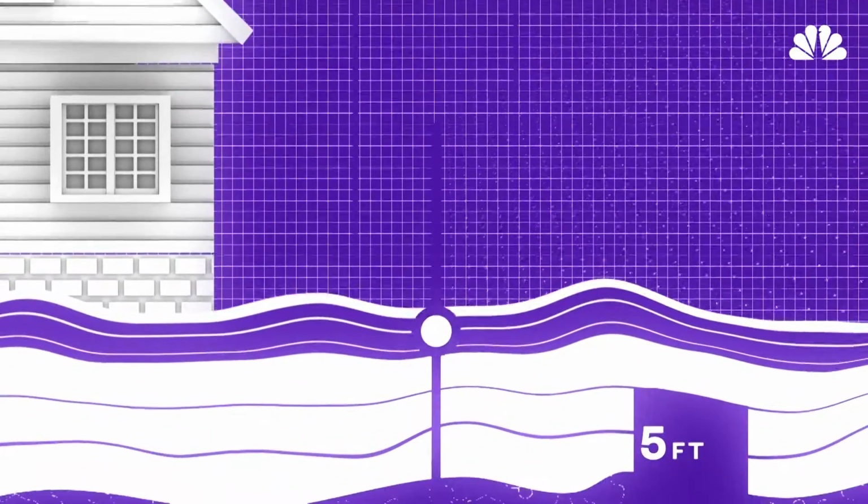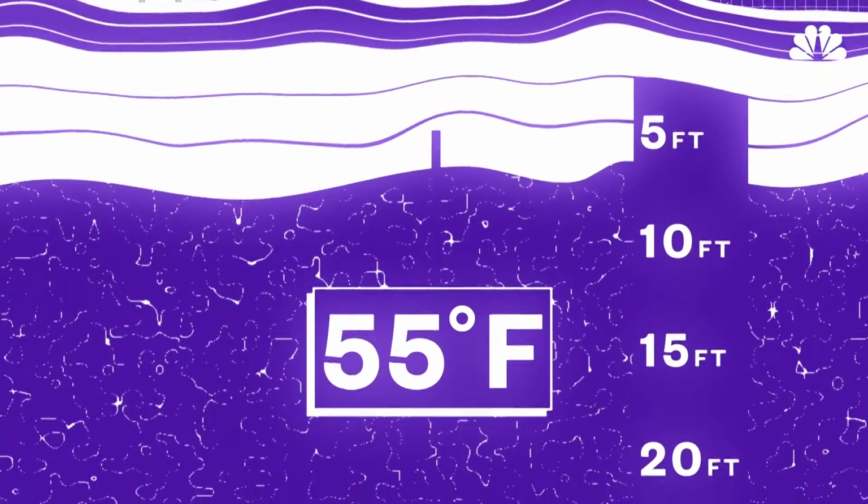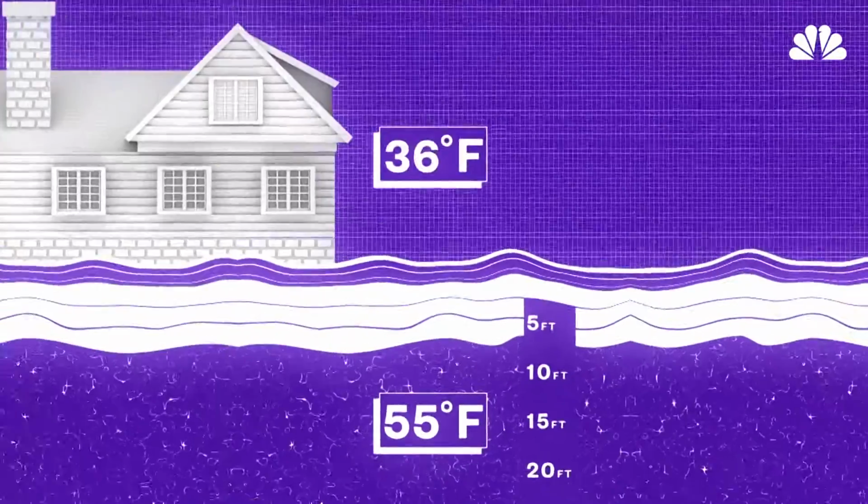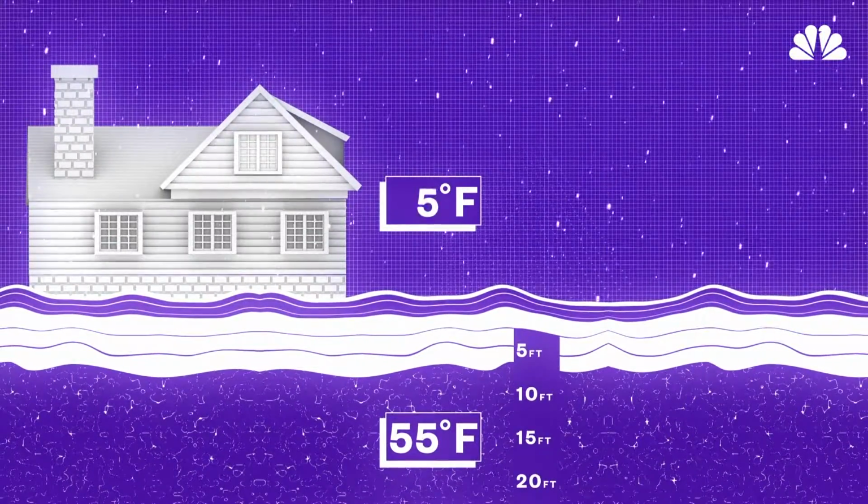The basic idea is that below the frost line, about 5 feet below the ground, the Earth's temperature is constant. It's a constant 55 degrees. And so we take that constant temperature and use it to heat your home in the winter and then also cool your home in the summer.